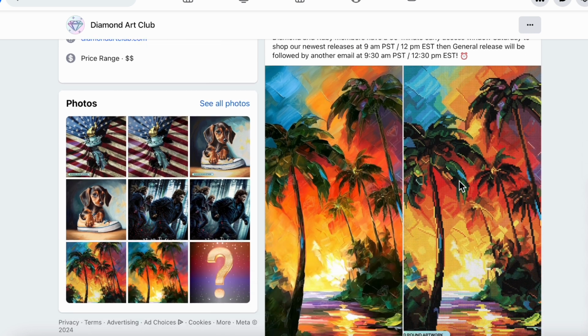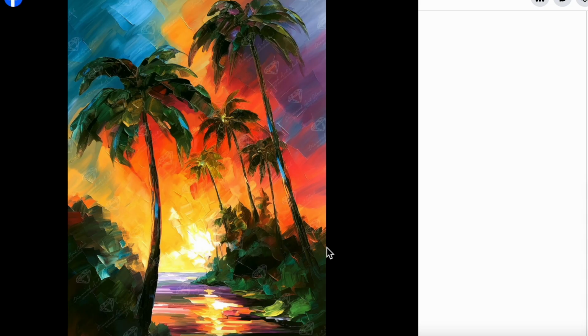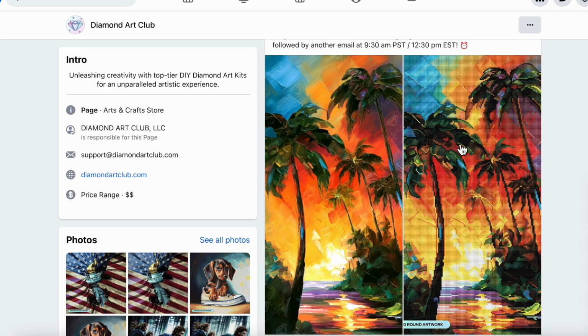Anyway, here is the first image. This one I thought when I saw it was absolutely beautiful. I think they did a really good job rendering this kind of artwork. Now, I'm not an artist, so I'm not certain what this artwork was made with. Was it oils? Was it watercolor? I don't think it's watercolor. It's something else, but I'm not sure. It could be digital too. I am not sure, but it does look beautiful. You can see all of the brush strokes in there. And I think Diamond Art Club did a really good job at translating all of that in that rendering.